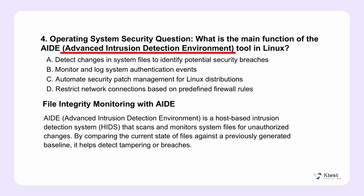And one of the tools commonly used for this is AIDE, the Advanced Intrusion Detection Environment. So AIDE is kind of like a security camera for your files. Yeah, like a tripwire, watching for any unauthorized changes. How does it actually detect those changes? AIDE works by creating a database of file attributes for all your critical system files. This includes checksums, which are unique fingerprints for each file.